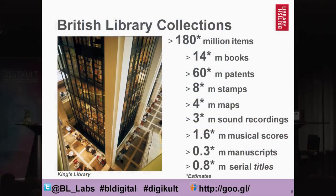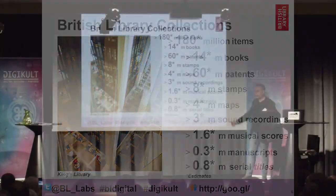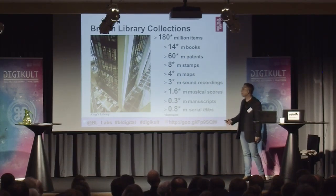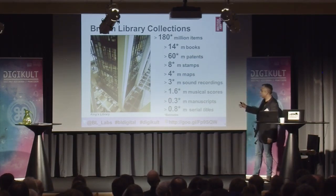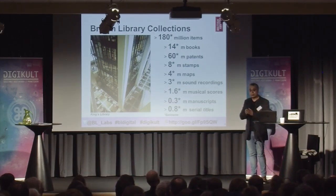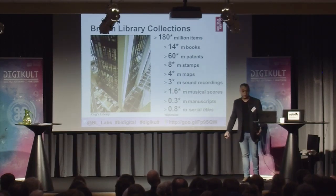So, British Library. We have a lot of stuff, okay? We don't actually know how much stuff we have. These are all guesses, okay? But in terms of physical items, it's estimated about 180 million items. And it's not just books either. We have patents, stamps, maps, sound recordings, musical scores, manuscripts, serials, that's 800,000 serial titles, though. Those are magazines, so you have all the weekly editions, and we even stock shop catalogs randomly.